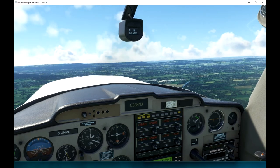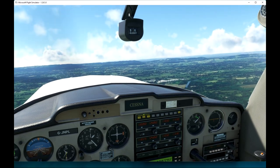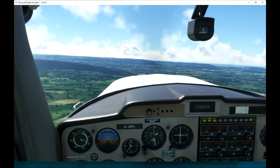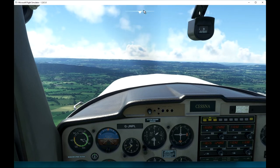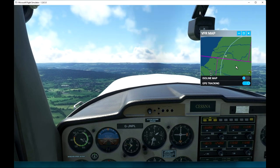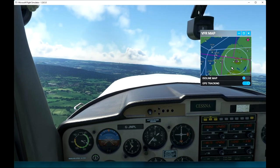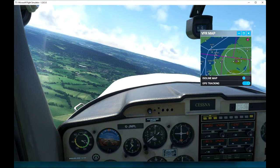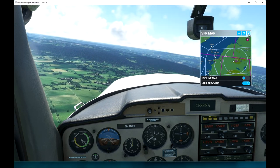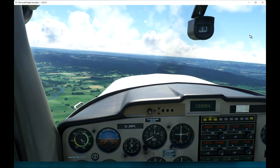I'm a bit low and slow really, so I need to grab some altitude and speed up a little. And we've got just a few miles to go, so I'm going to shift around to heading east. That should bring us alongside the airfield.